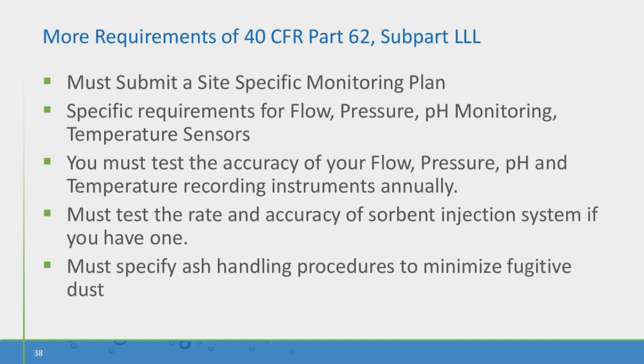So more requirements of the new regulation. You had to submit a site-specific monitoring plan. You had specific requirements for your flow, pressure, pH monitoring, and temperature sensors. You had to assure that these instruments were accurate. You had to do an annual test by taking out the probe and seeing that your flow meter and your pressure was in fact an accurate measurement. And the same was also true if you had an absorbent injection system, and if you had ash monitoring, there were requirements for that also.